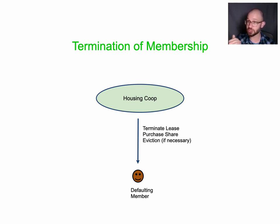The co-op is still purchasing their share back for what it's worth. The share, again, you can build into your articles of incorporation that the share can be used as a form of security deposit. So the co-op can say, hey, whatever you're earning on this share, we have to subtract some money that you owe us for unpaid rent or damages. But hopefully your members are leaving in good standing, not owing the co-op any money, and they get the full value of their investment. And then eviction, a housing co-op can evict a member in a similar scenario as a landlord and tenant if that is necessary. Obviously, not why we're doing this, but it is an option, and sometimes, unfortunately, it is necessary.